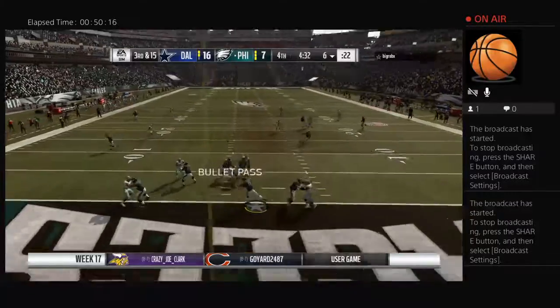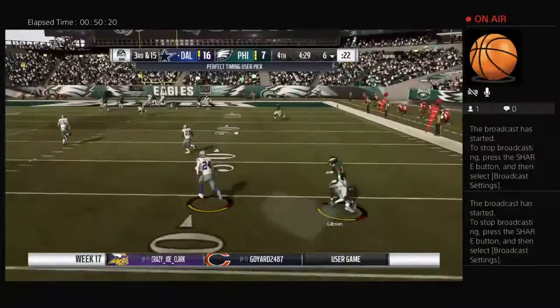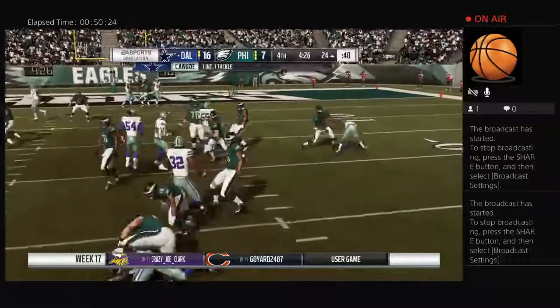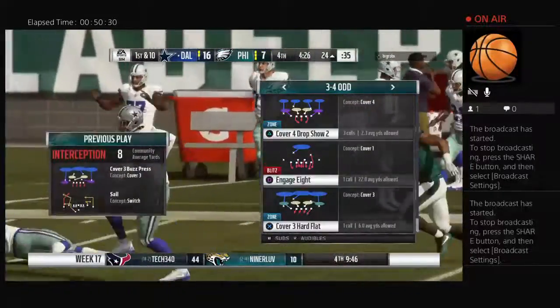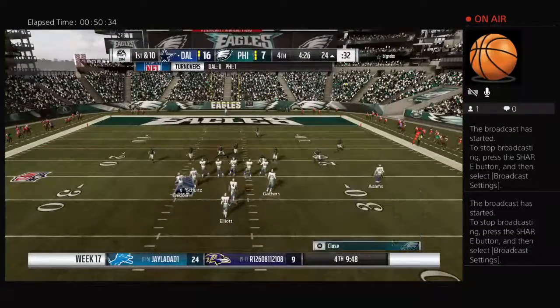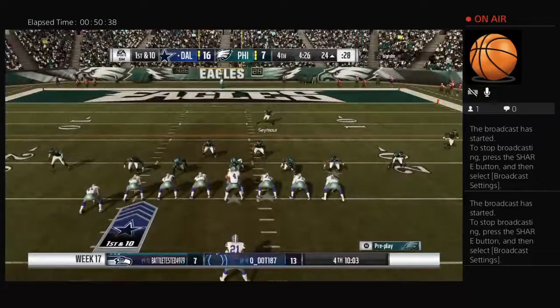Wentz going to throw. He's going to rifle one deep left, and he fires one that's intercepted. Chidobe Awuzie with a pick, and he'll return it to the 24-yard line. Partner, we always talk about possessions being at a premium in these games, and now in this situation, throwing an interception here when you have to claw your way back in, that one's going to hurt, and in a big way.